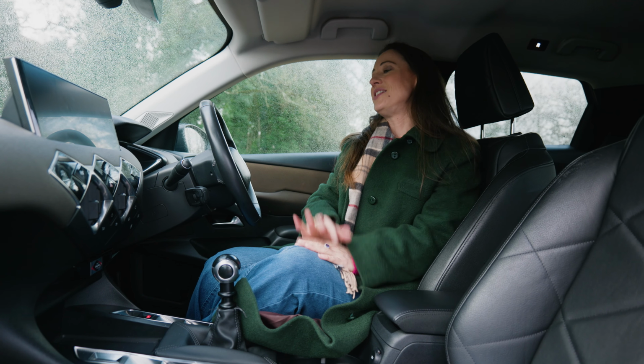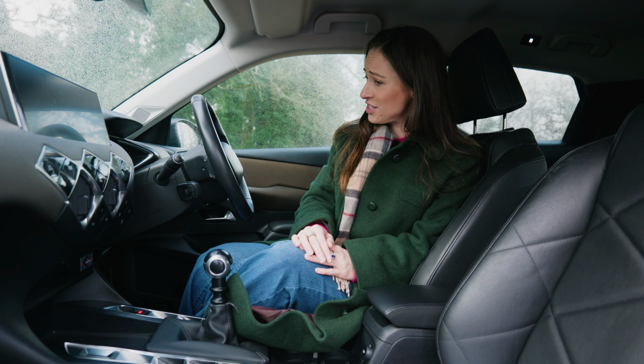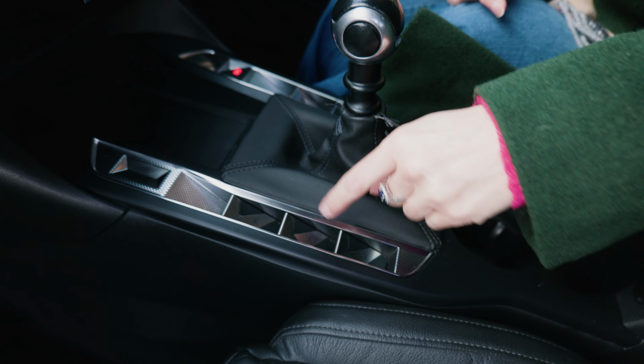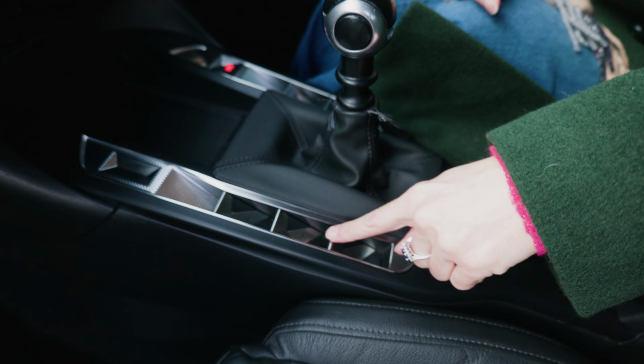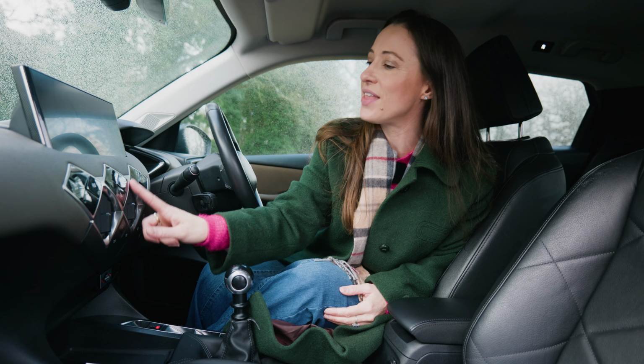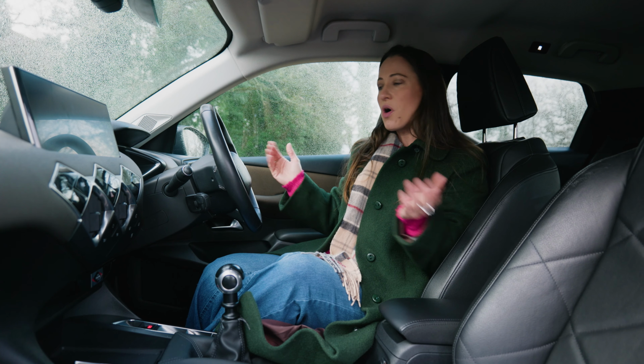The interior of the DS3, or should I say DS DS3, is somewhat less sensible than the diesel powertrain. I mean, just look at it. We've got these bizarre window switches here and interesting, or rather odd, material, and then the diamond-shaped air vents and switches. It's just all rather weird.